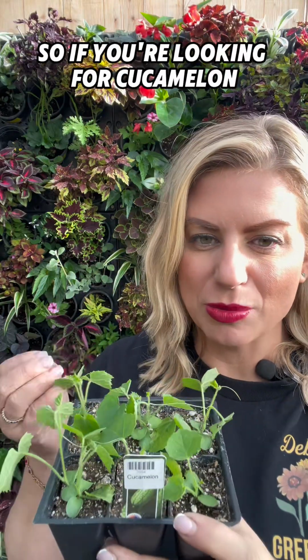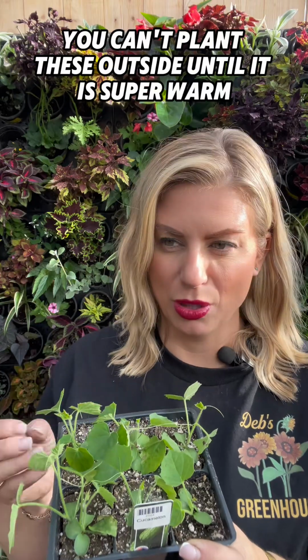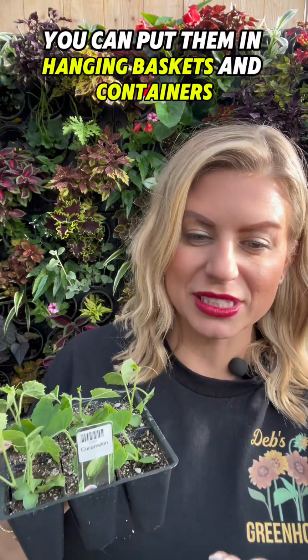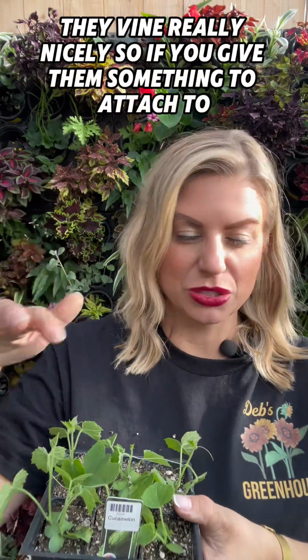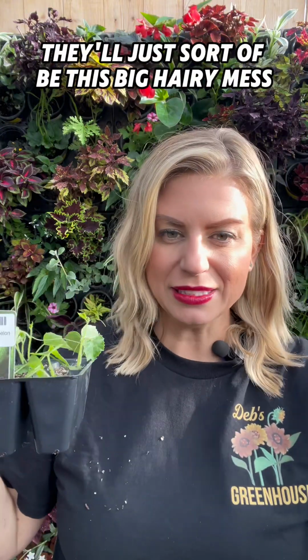So if you're looking for Cucamelon, you can't plant these outside until it is super warm. Like I would say first week of June. You can put them in hanging baskets and containers. They vine really nicely, so if you give them something to attach to, they'll climb up. And if you put them in a planter, they'll just sort of be this big hairy mess.